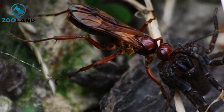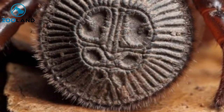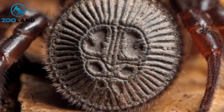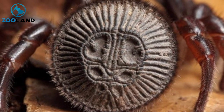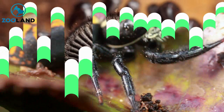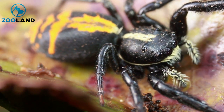Its large rear end looks a little bit like the top of an acorn or an engraved ring, and it's got a seriously cool purpose. See, as intense as the trapdoor spider seems, predators actually hunt it. The spider wasp infiltrates its burrows and lays eggs inside the spider itself, which then hatch, producing larvae that eat the spider from the inside out.